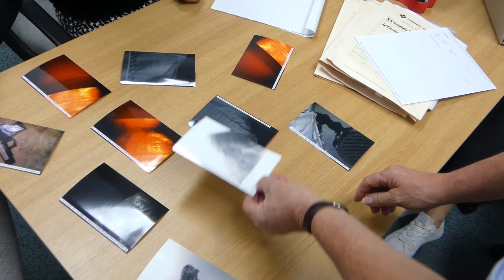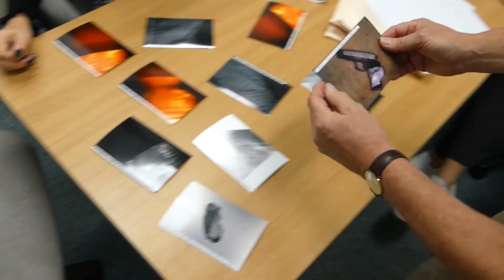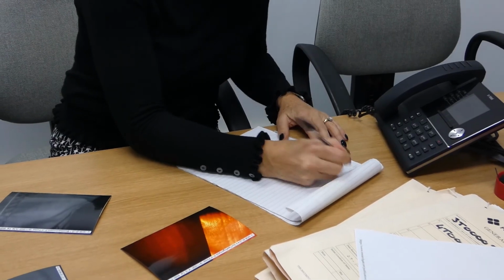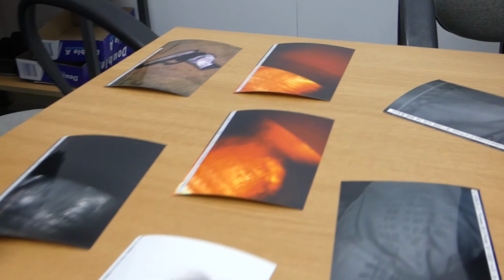With the investigating officers back at their headquarters, they can now begin to start analysing the images, assessing the evidence in real time as the investigation unfolds, even before the examiner has left the scene.